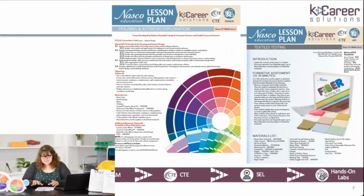And then the fiber testing kit is a great kit about looking at natural as well as man-made fibers and talking about strength and absorption, stain resistance, burning, as well as heat resistance and more. And it's a really nice tie into even a science lesson to explore those ideas.